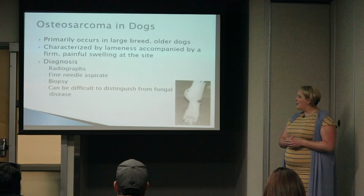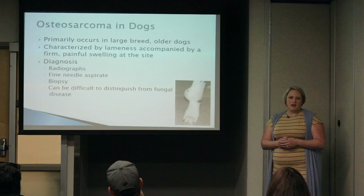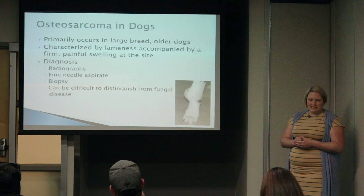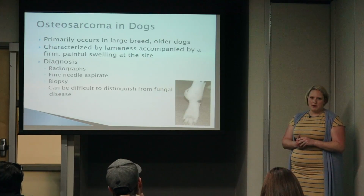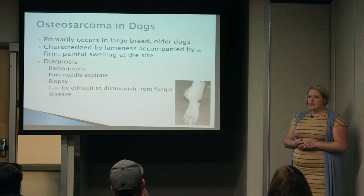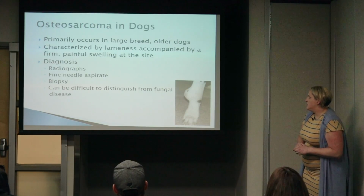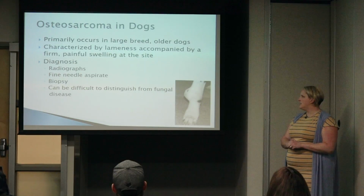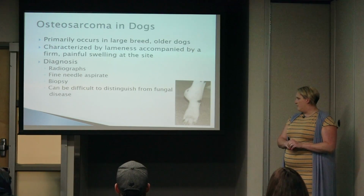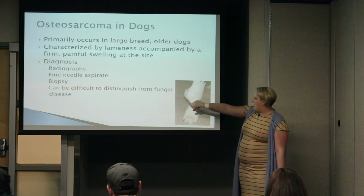So next we'll go on to osteosarcoma. Primarily in large breed older dogs is what I see it, and I actually see a lot of large breed dogs. We see a lot of Mastiffs, Great Danes, Greater Swiss Mountain Dogs, Rottweilers. So this is a pretty common cancer for me to see in my daily practice. Typically characterized by them being lame or limping on the site, or accompanied by a painful swelling, and this is kind of a common thing.